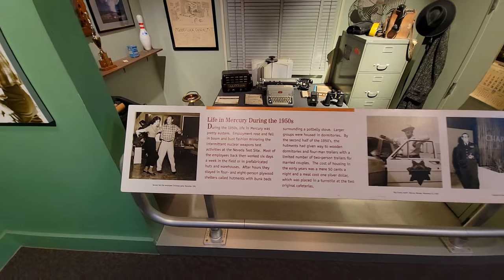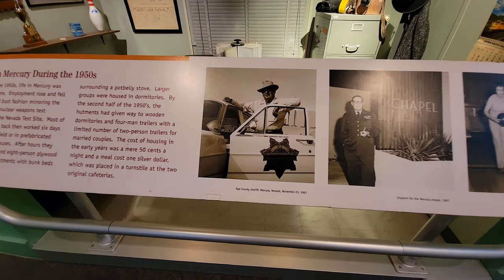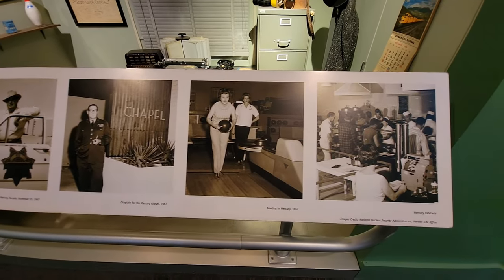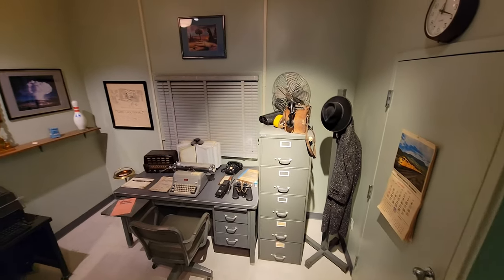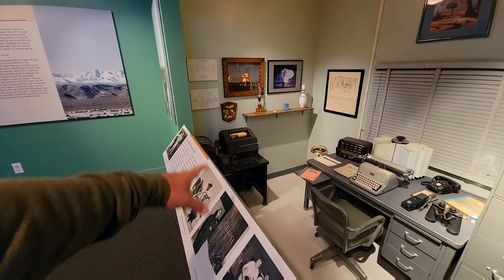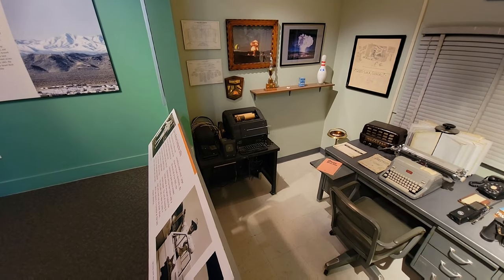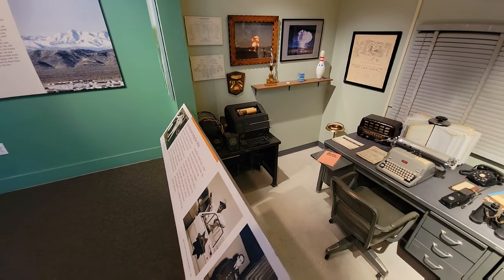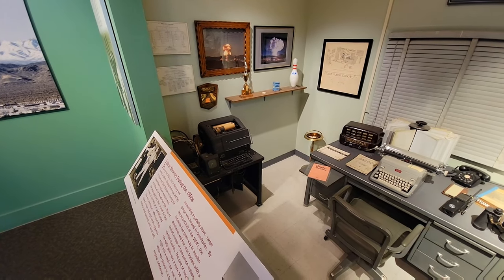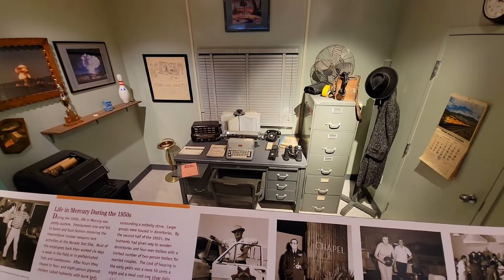Life in Mercury during the 1950s. Sheriff, Mercury, Nevada. One of their offices, a mock-up of an office. Hey, look at that old typewriter, if that's a typewriter. It looks like one. Or would that be a Synrec break? I don't know. I'm sure somebody would know exactly what this is. It looks like a typewriter, but it also looks like a fax machine. I don't see anything that explains what it would be.